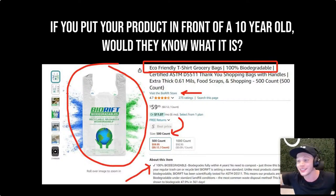If you put what it is at the end, it doesn't even have the brand name. Nobody cares about the brand name. Put the brand name at the end, put it somewhere else. You want them to know exactly what it is. And it tells you exactly what it includes. It includes 500 bags, 500 count. And then in the first bullet point, I put it's 100% biodegradable because that's what it is. I had that in the title as well. So again, this is a client's product. Make it easy.